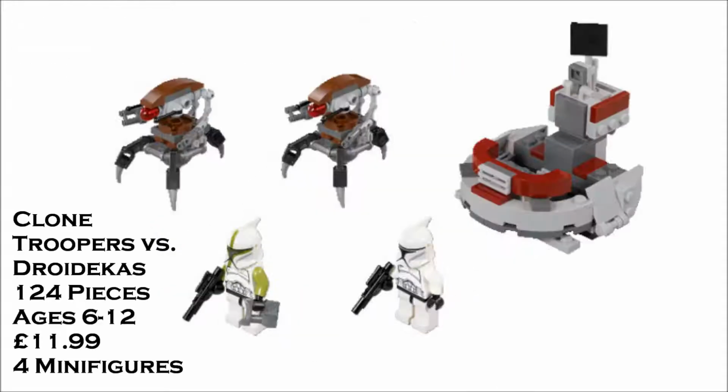Okay, so the next one is the Clone Troopers versus the Droids Battle Pack. 124 pieces, ages 6 to 12, $11.99, and I put 4 minifigures because, of course, the Droids are kind of regarded as minifigures. My first reaction is a battle pack, and it's still £12, which could be seen as good and bad. Good that it hasn't risen anymore, but £12 is getting a little bit on the high side for battle packs. You know, I remember when battle packs used to be £5 or £10.